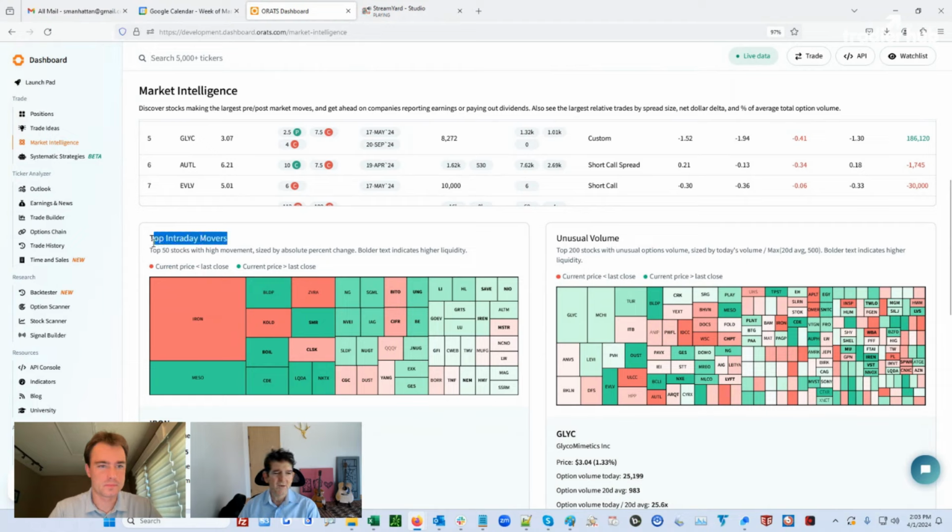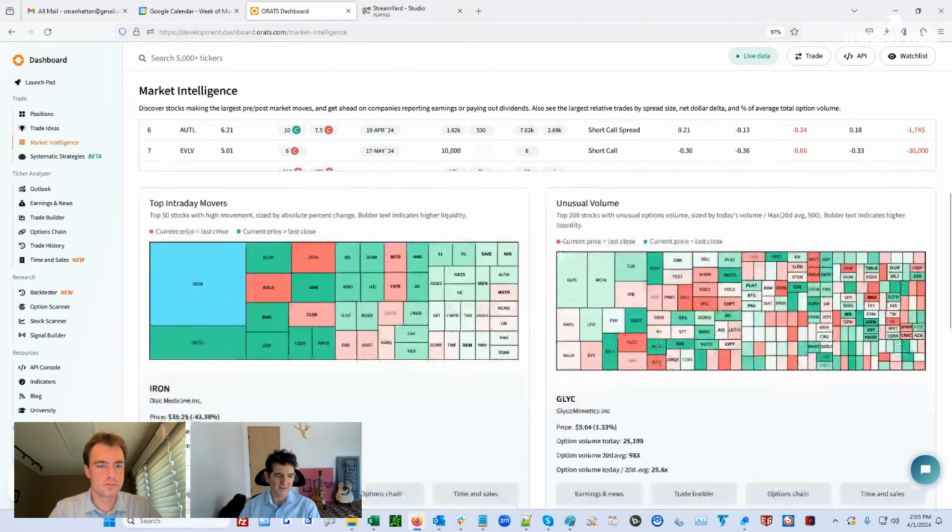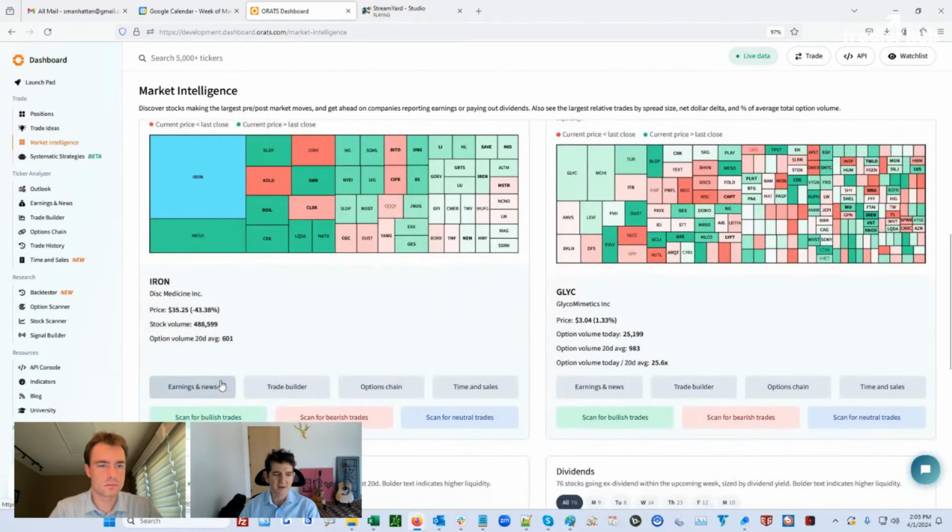So what I like to do is look at the top intraday movers just to see what's going on, not really to get a trade so much. So here's a big red one. That means it's gone down a lot. So this is Iron. I don't even know what this medicine is, but interesting to take a look at it.